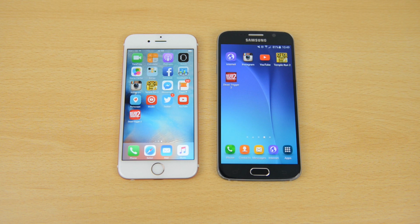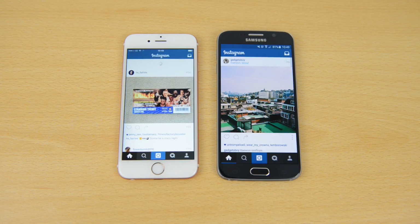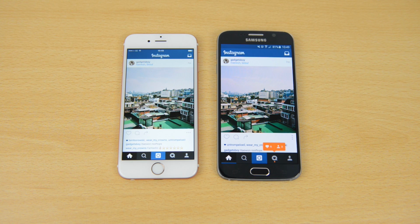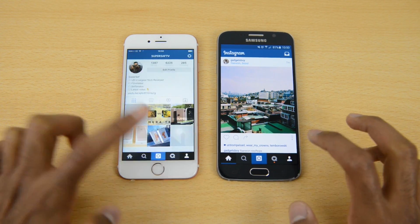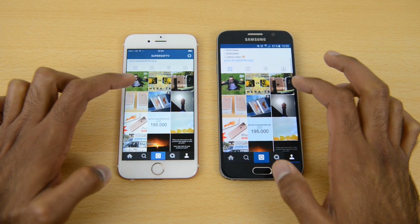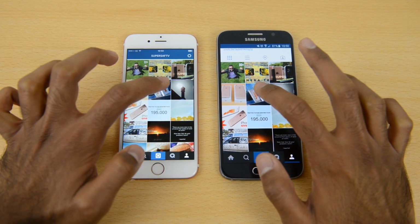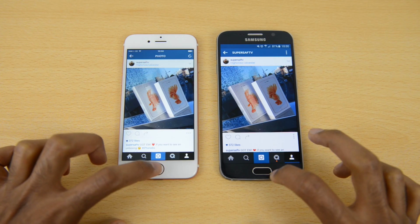So let's try Instagram. This is a popular app that I use quite often. So opening both at the same time. Did finish loading quicker on the S6, even if it was very slightly. Now let's go on to my profile here, so we'll just see what's the difference here. Quicker on the iPhone 6s here, and we'll open up an image on both devices, and we'll leave that open in the background. So ever so slightly quicker on the S6, so that was very close.